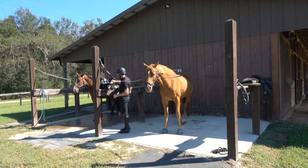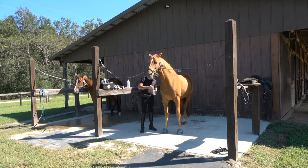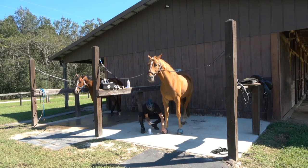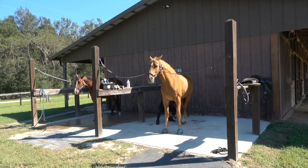Good morning. So you can see here on his tack up that he's becoming a lot more relaxed. This is kind of the new norm for him. He's next to Primero. You can see Primero kind of just chilling after his ride. No issues at all being next to other horses.